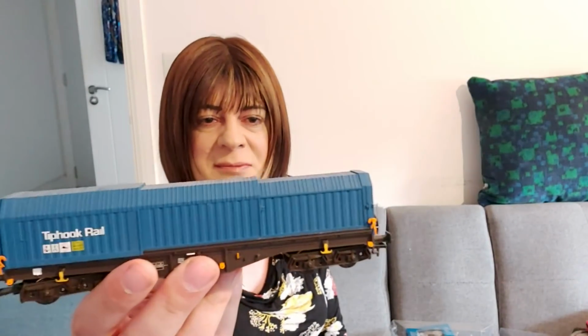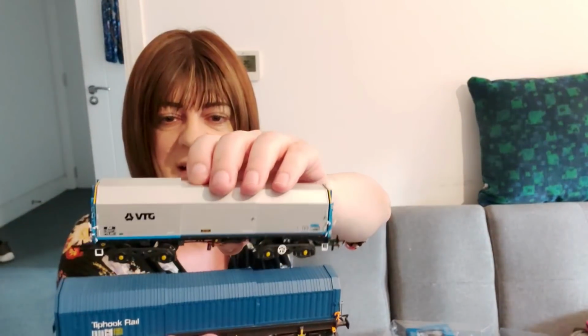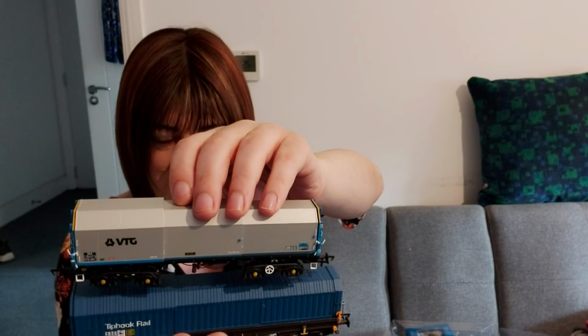This is the Dapol version, the Accurascale version, so you can see, and they're actually shorter as well. I think for me, the Dapol ones are better, and that's the ones that I would recommend. If you're in the market for any of these two, I won't bother with the Accurascale ones. Forget that. Because look, I think these are better. I think these are nicer.